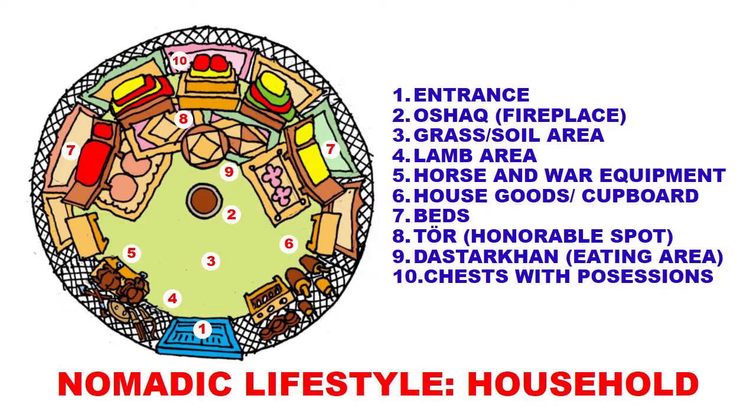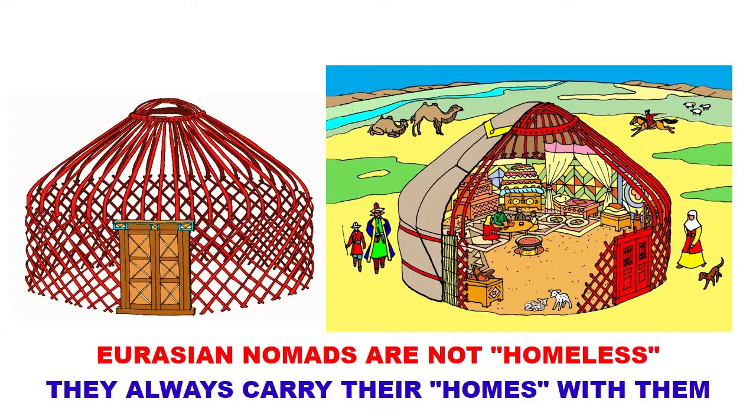One of my other rants is about the word nomad itself, because the word nomad comes from the French word nomade or something. I don't know how it sounds in French, but nomade means no home. That's the literal translation of the word nomad: no home, homeless. But if you look at a yurt, the effort they put into building it, the effort they put into decorating it, the sacred interior life of it, the meaning of it, and other functions, how can you call people who used it homeless?